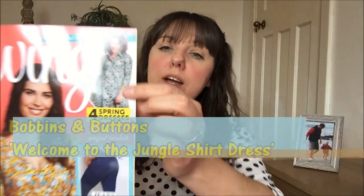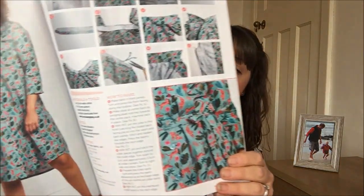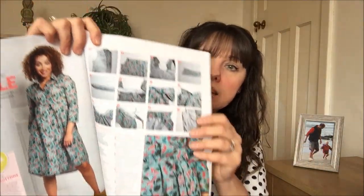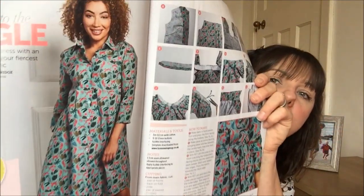And then the next one I have come across is in the most recent copy of Love Sewing magazine, and it's issue number 91. And it's this dress here on the cover. So you actually have to go onto the Love Sewing website to download this pattern, which I have done. And then inside the magazine, you have all the instructions there for you. It's a really lovely shirt style dress. You can see that there.